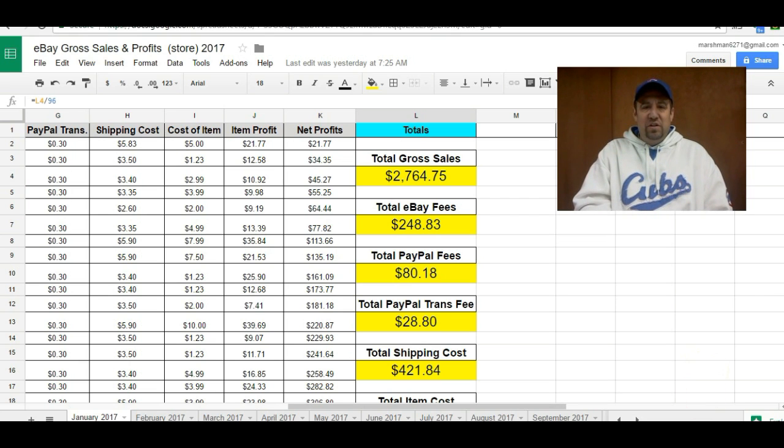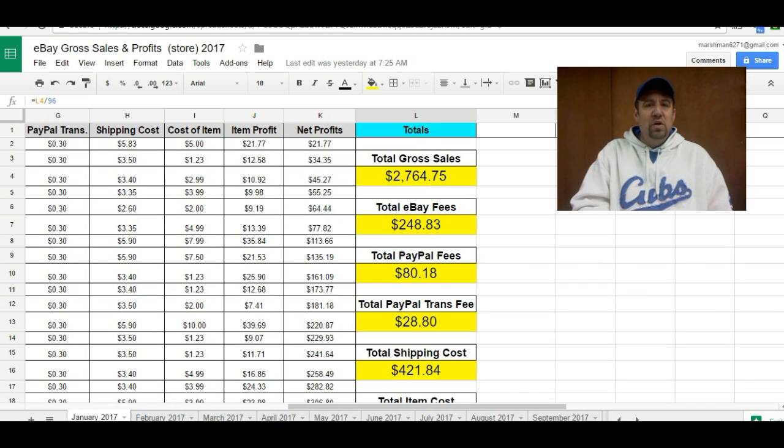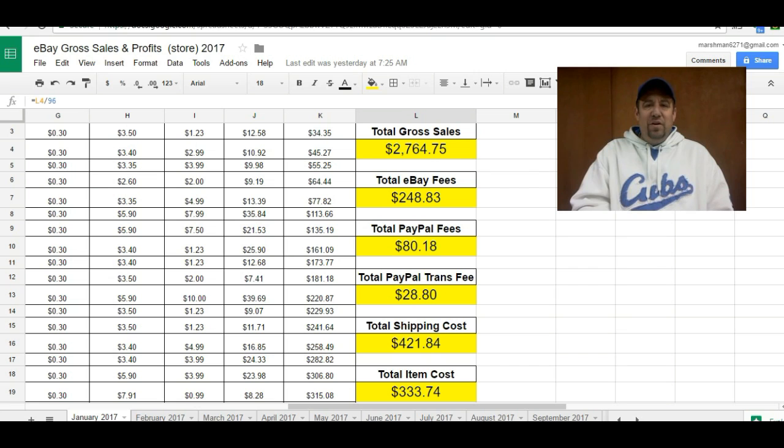If we scroll down here just a little bit, this is what I spent on everything. I spent $333.74. That was my out of pocket for those 96 items for the month, to get that $2,700 gross. But by the time you throw in your eBay fees, that horrible $248 there, another $80 to PayPal, and an additional $20-some there, I got almost another $350 just in fees. I spent about $425 in shipping. So it just all starts chipping away at that big number.